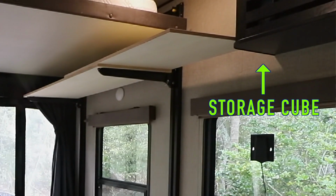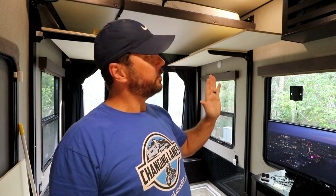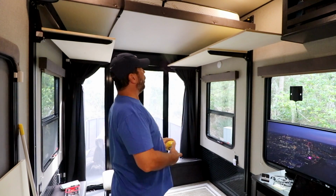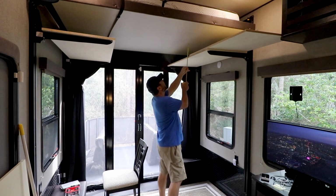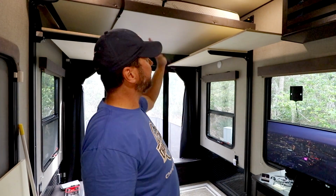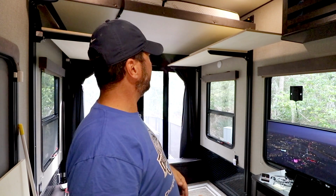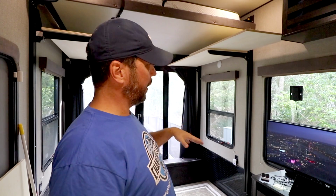Yeah, I'll just make this one longer because it can go up as long as we don't hit the storage cubes up here. I wanted to test them in the up position to see how much room I had all the way up. There's 9 inches of space between the top of the desk and the bottom of the bunk. That's plenty of room to just strap everything down. Just get some bungees. I can lay the monitor down just like I have in the past.